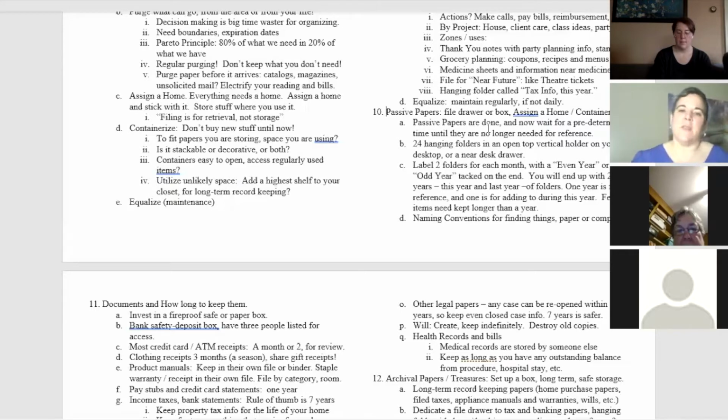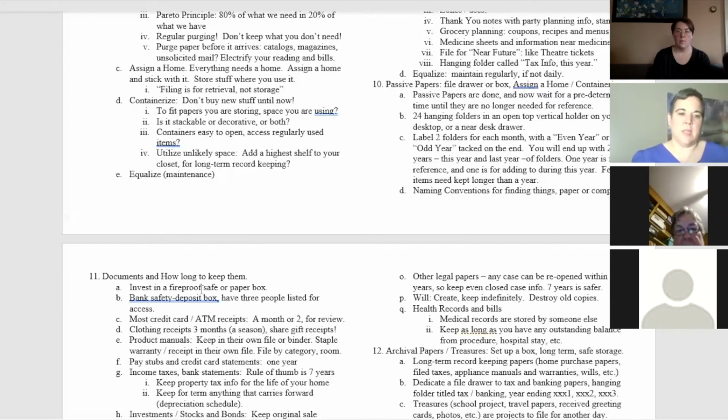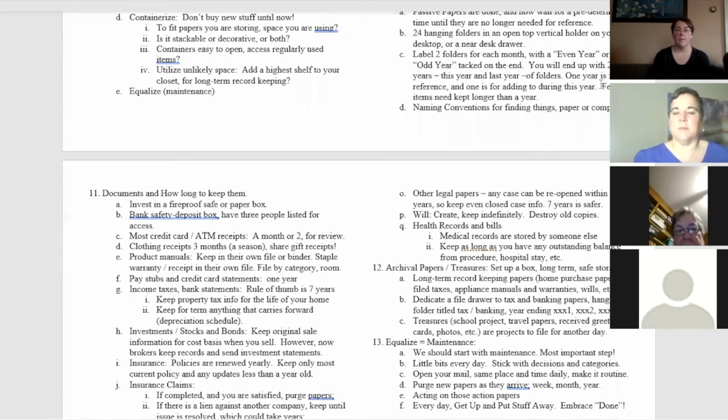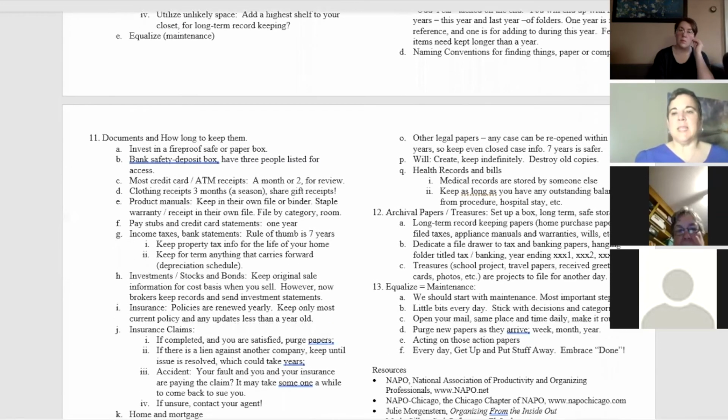So the system that I have here in front of you on the handout says 24 hanging folders in an open vertical holder on your desk or in your desk drawer. Sometimes people will have it in a desk drawer. Like I said, our little cubbies are in a cubby above the desk. Greg also has files in his desk drawer for some things, but he's actually kind of transitioned to this more simple system too. But what's nice is we don't have things from 5 years ago. We don't keep receipts that long because we don't need them.